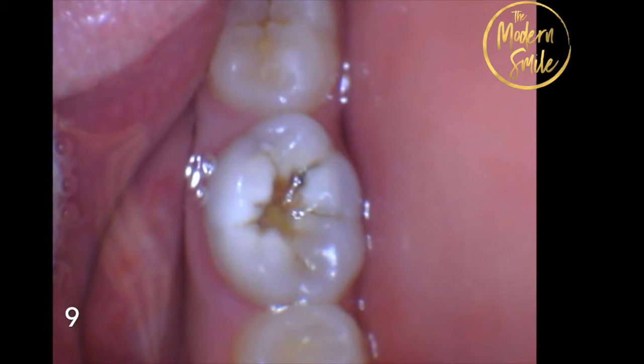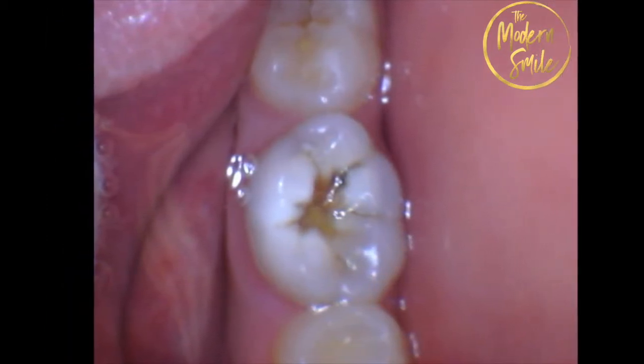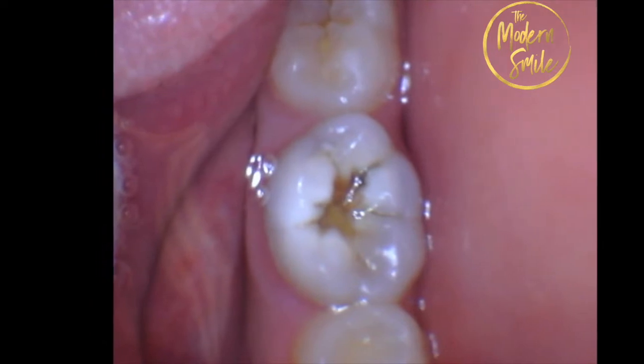This is the same tooth. Oops, we have a repeat. This is the same one that I said needed a root canal and a crown. Don't worry, I got more than 50 on here.